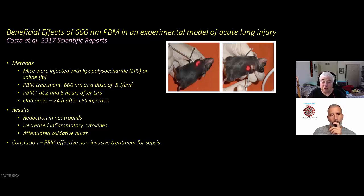Essentially, I'm going to actually walk you through their data because I don't have my own data to show you with this, but I've been through this paper several times. What they did was they induced a model of viral sepsis, and I get that. I've been thinking about trying to do some of this work in my laboratory. I'm not playing with viruses at all. We don't even have a laboratory in which we could do that.